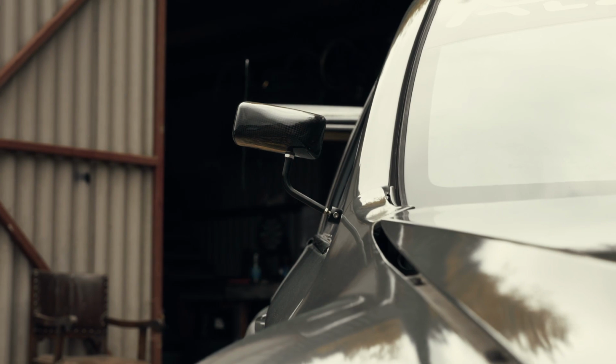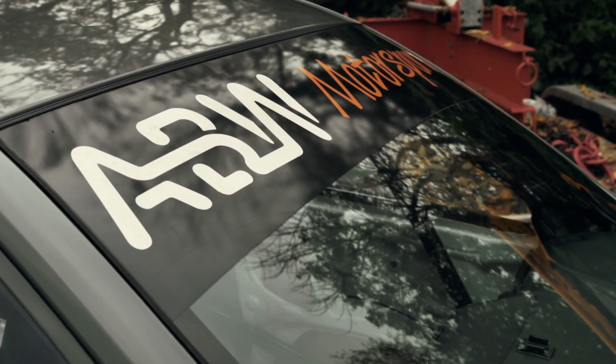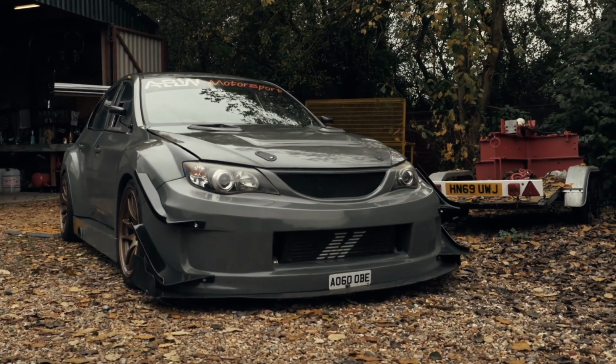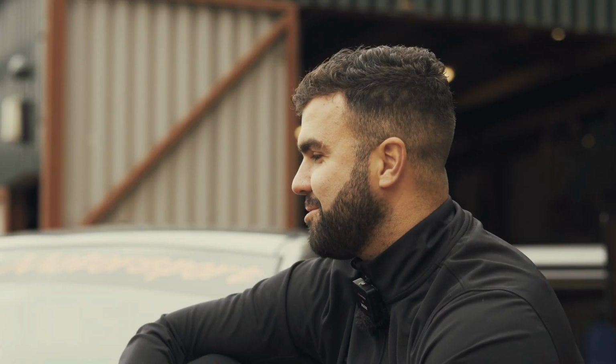You've got the small mirrors there. ABW Motorsport, are they the guys who've done the kit? Yeah, that's who design and build the kit, basically. Okay, all right, shall we jump out and take a spin? Yeah, sweet, let's do it, man.